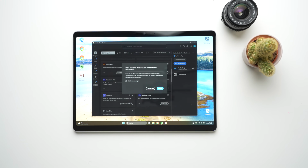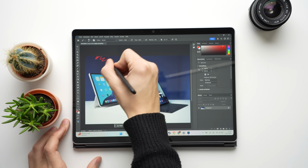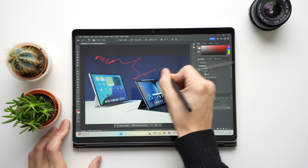Currently, Adobe has already released ARM64 versions of their Photoshop and Lightroom software. We are quite relieved to find that Photoshop runs smoothly and without issues, even when editing large raw images. Drawing with a Surface Pen also has almost no lag.